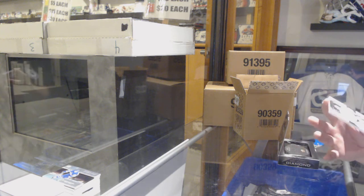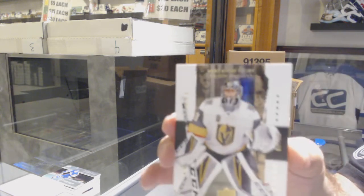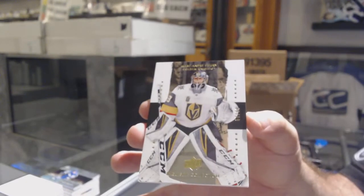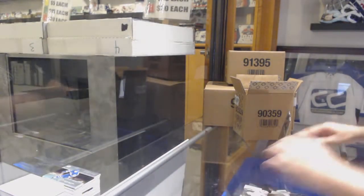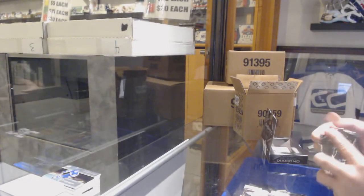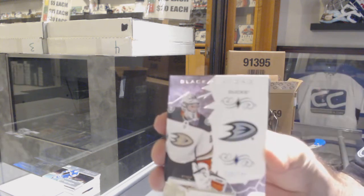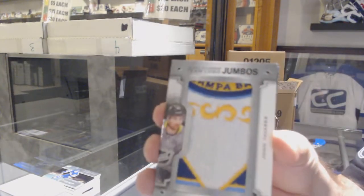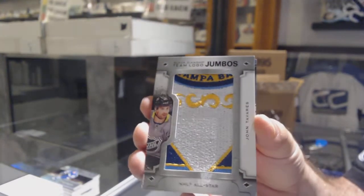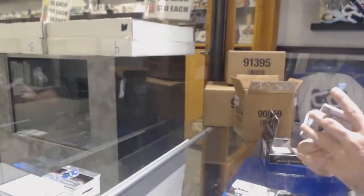For the Golden Knights, number 299, Marc-Andre Fleury. Yeah, that was reinserted, I think. The Jonathan Drouin. For the Anaheim Ducks, a 249, John Gibson. For the Islanders, John Tavares. Team Logo Jumbos, Johnny T.